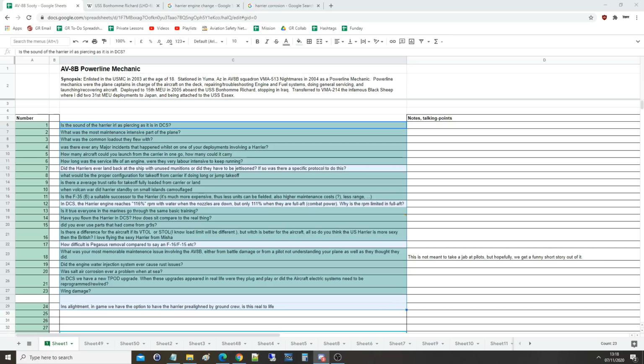VC-10s and Tristars in the Falklands. And then I was posted to Cyprus for 7 years on VAS, which is basically just handling all the visiting aircraft that come in, various bits and bobs. Quite easy, living on the sunshine island. And that was it, basically.